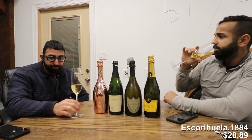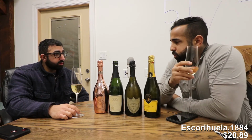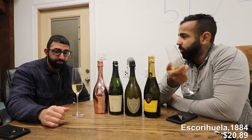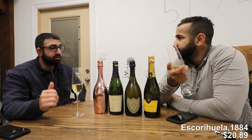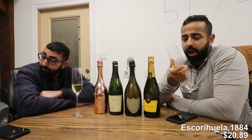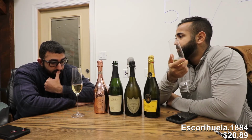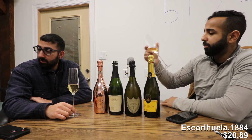Go for another one. Doesn't taste that bad. It's very easy to drink. It's not sweet, but it's not dry. No, I've had way drier wines than this. But it's not acidic. Very low acidity, easy drinking. Has some sweetness to it. I would say you can get tastes of the citrus while you're drinking as well. It goes down very subtle. No, it's good. I think it's a great, well put together champagne.